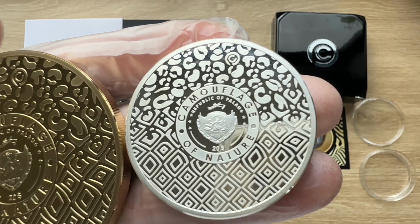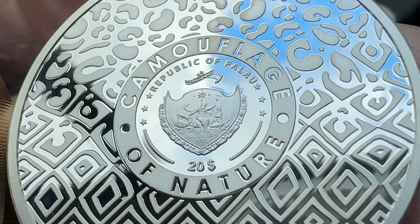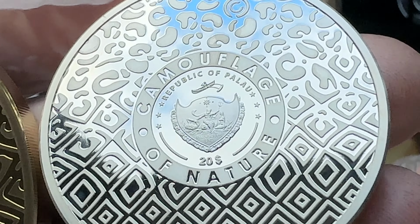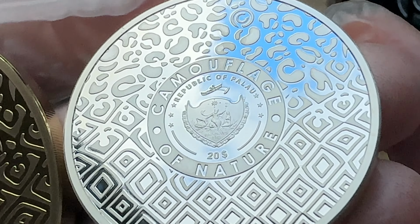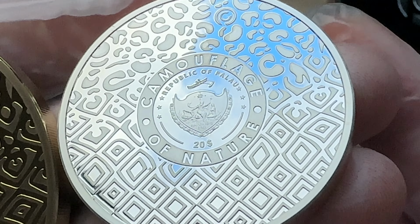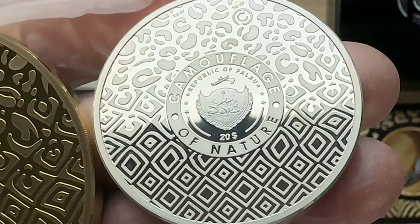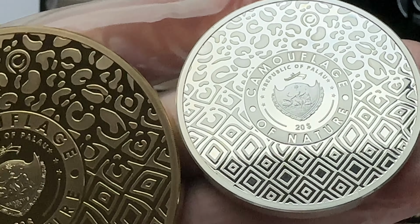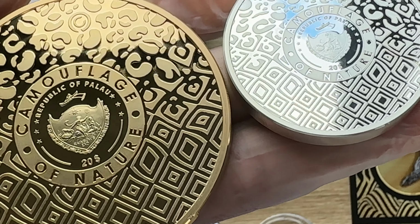Let me zoom in for you guys so that we can see the coat of arms. Yes, this is the coat of arms of Palau itself. And what else can we see? We can also see the inscription Camouflage of Nature, which is the name of the series, and the Republic of Palau written down below. The issue denomination is $20, which is the face value of the coin, similar to the one for your 5 ounce as well.